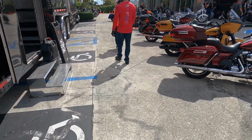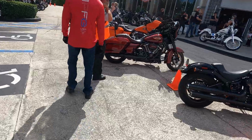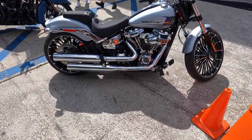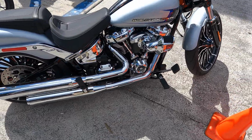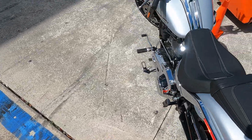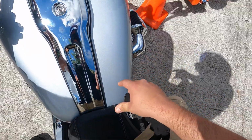A little longer than a few minutes later. Alright, safety briefing complete. So, everybody's glad the 2023 Breakout is back. Let's look at this puppy. 117 engine. Love it, just like the Lowrider, just like the CVOs. That is expected to go up soon for the CVOs. Very nice details. Everybody's excited this bike is back.